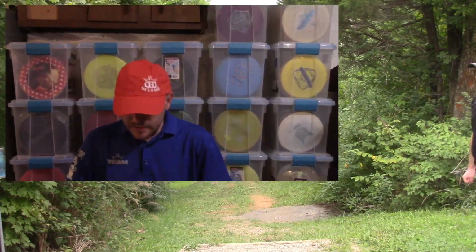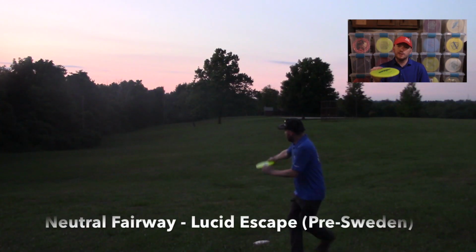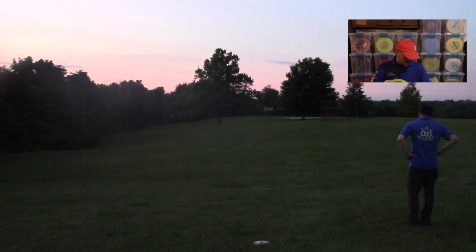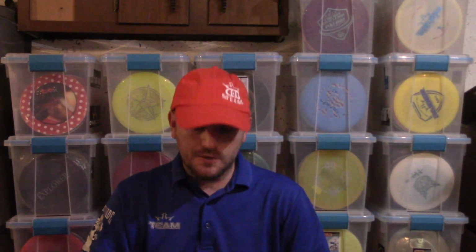This 167 pre-Sweden is another disc out of my brother's bag. This is just a beautiful disc to manipulate. I can put it on anhyzer, I can put it on hyzer, and it's just going to hold that line. So one of my favorite discs to throw, along with his Truth. It's probably my most thrown fairway. They're kind of security blanket discs.